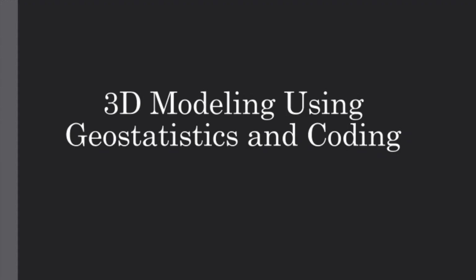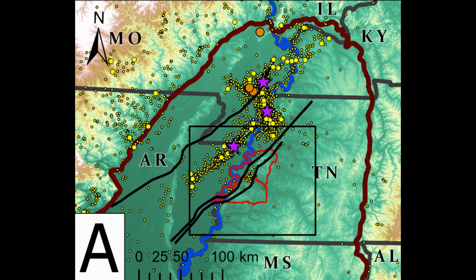The second project that I'd like to highlight is one where I use geostatistics and coding to create a 3D geological model. The study area was Tipton and Lauderdale counties, which are located north of Memphis, Tennessee, and are within the New Madrid seismic zone.